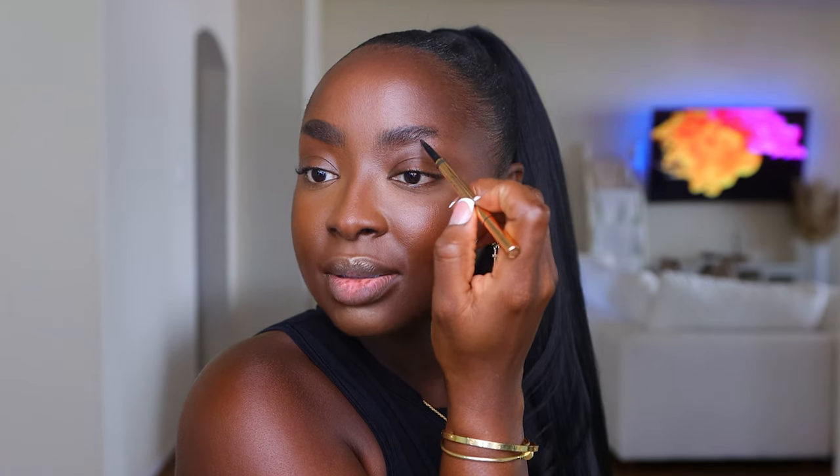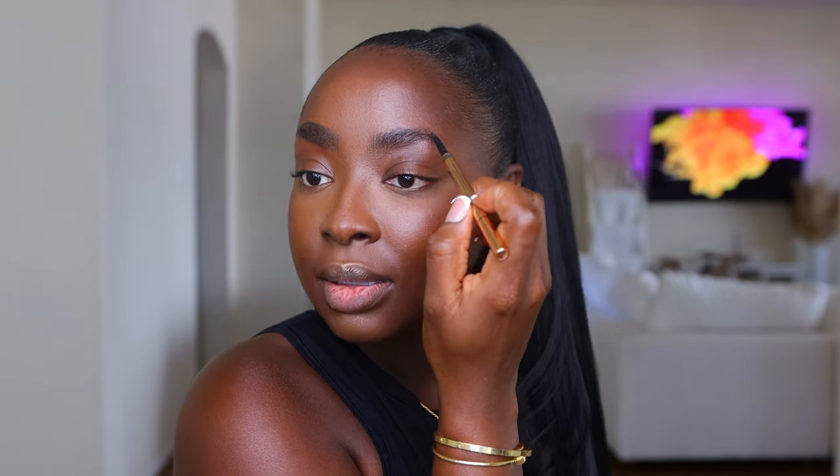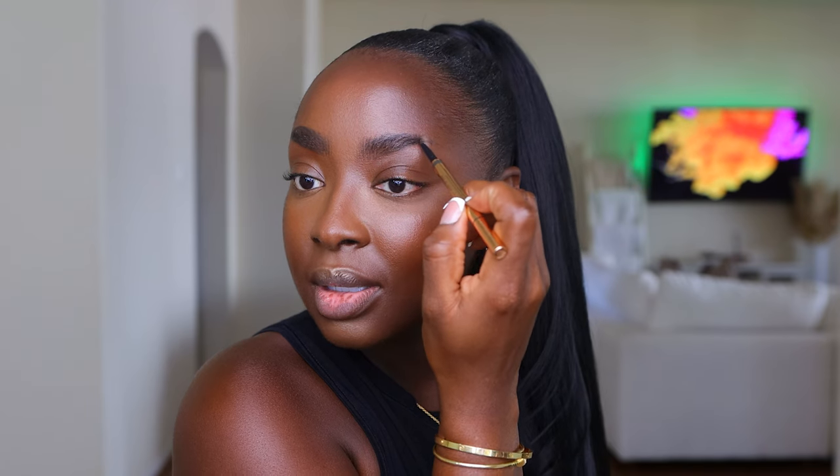And then I was supposed to get them touched up within, I think, 3 months, something, I don't remember. And I never went. So a year later I went and did it and they've been looking great ever since. So yeah, I love my experience.